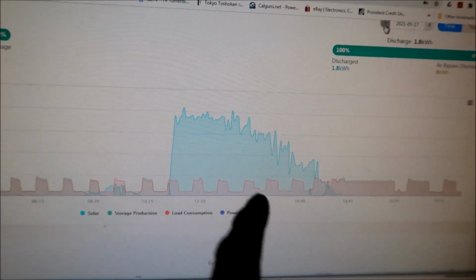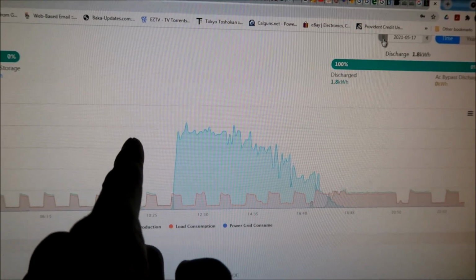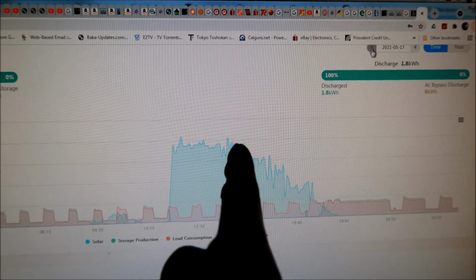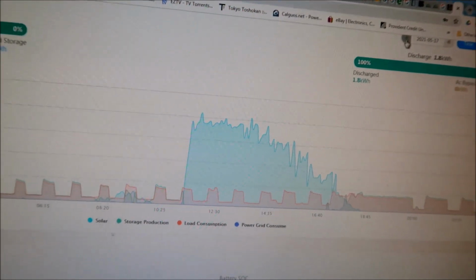This should be flipped, all right? You should be making power, peak, and then your power starts to taper off. Okay. All right, HadesOmega out. Lessons learned.